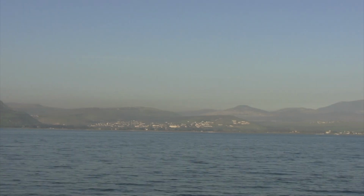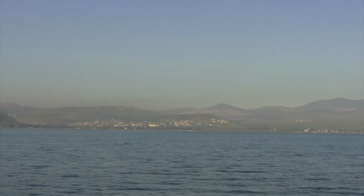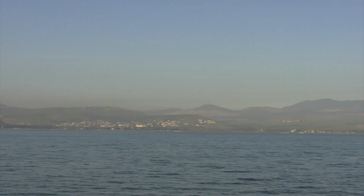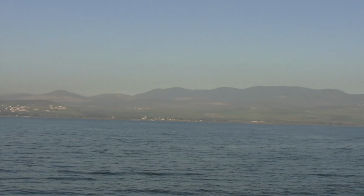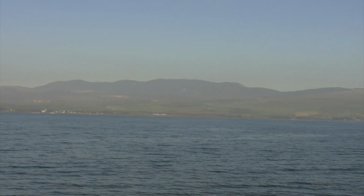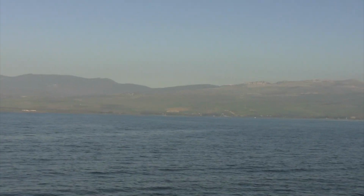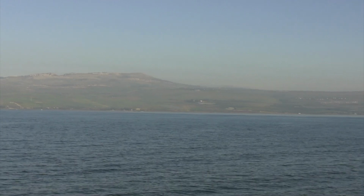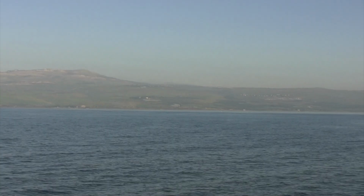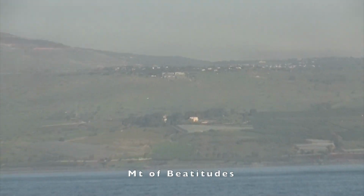And then as you move to the right, you see where I'm pointing? There is a white building just up off the shore, about a third of the way up. See the big white building surrounded by trees, where the birds are flying? That is the Mount of Beatitudes.